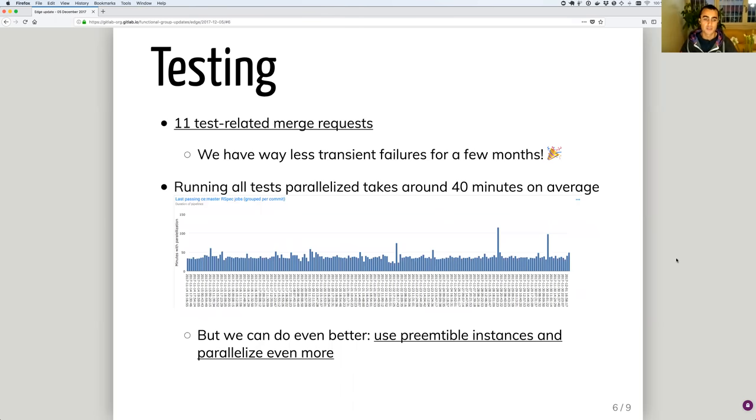Last time Sid suggested we could use preemptible instances and parallelize even more because of the cost cut. So I've created an issue. It's still being discussed. Apparently it's not coming tomorrow, but that's something we should keep in mind.